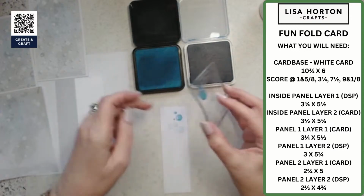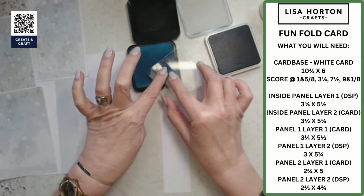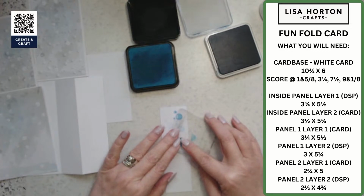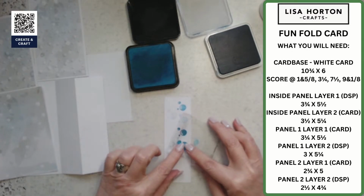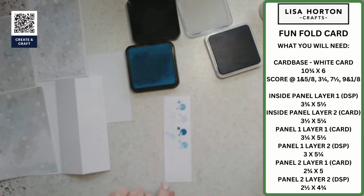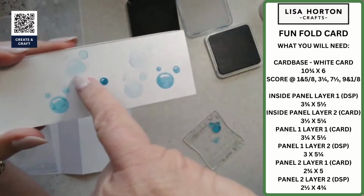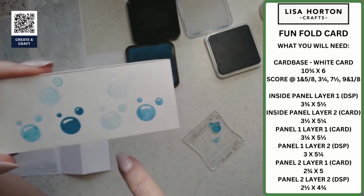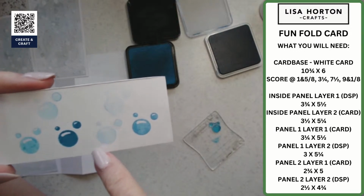But if I was to use the blending ink, just move that out of the way, the blending ink for me gives a much darker image. See what I mean? So that's first generation, second generation, third generation. Now for me, that third generation there is very similar to the second generation on the pigment.